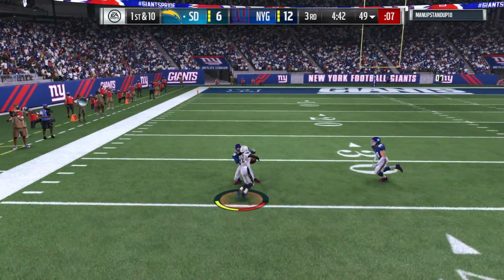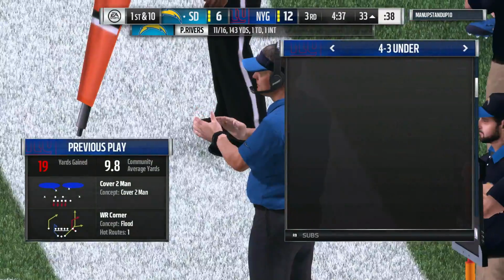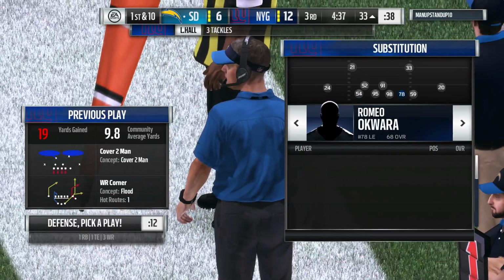Rivers now, the throw on first down. Benjamin with it over the middle. And he gets this inside the 35-yard line. And the play goes for 19 yards, gives him a new set of downs.